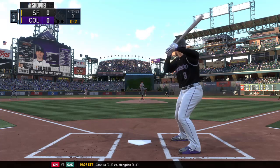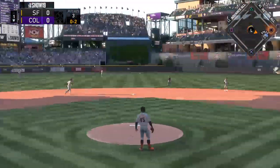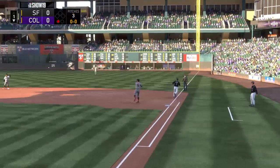Wind up and the 0-2 pitch. A bouncer to the left side. And there's one away.